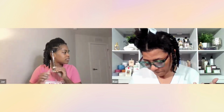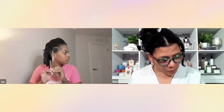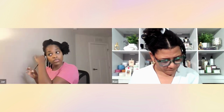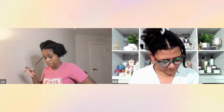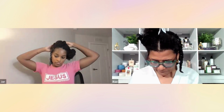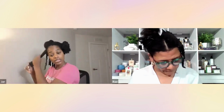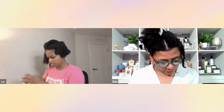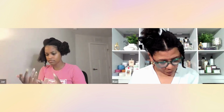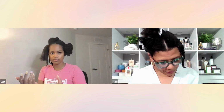It might be the fruit extracts that my hair doesn't like. Let me see what's in this one. Because it's the apricot, right? That's too much now. I got a lot of hair. Both of them have shea butter.